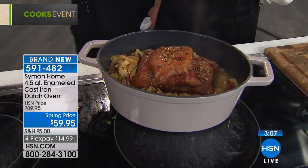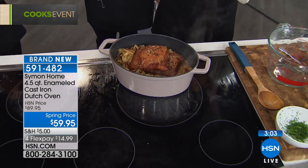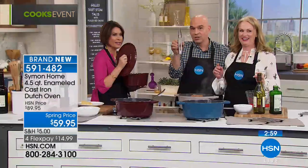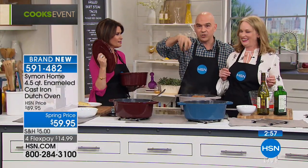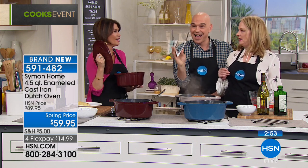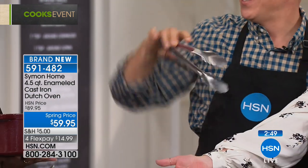Look at these tongs. Watch. Magic tongs. I click them, and they're closed. Get the shot, guys. Got the shot? And then I go this way with them, and I click them again, and they're open. I heard about the tongs. It's an extension of the arm. Everybody's like, wait till you see the tongs.